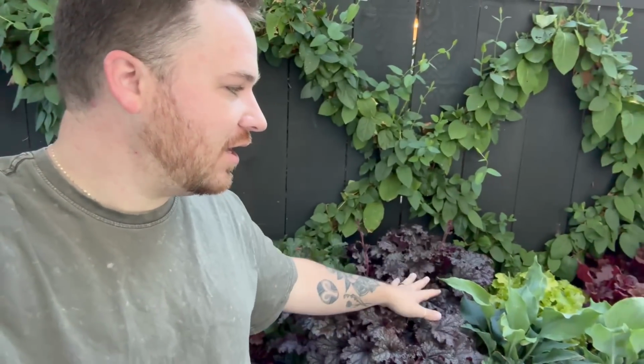So we have one of those. We'll actually have a couple of those. So it'll be fun to try those, see how those work compared to the heucheras. I've only ever really grown heucheras, never a heucherella. I've never grown a tiarella. So it'll be fun to experiment with these.